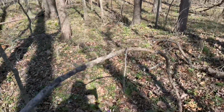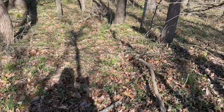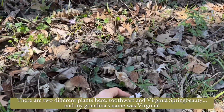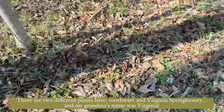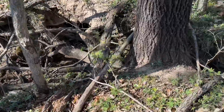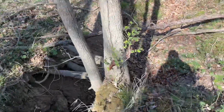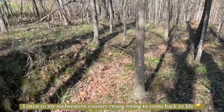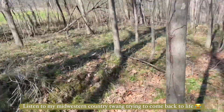But all the violets. And then whatever these things are, I'll have to look it up because I don't know what those are. Ooh, it's a little chilly down here with the breeze blowing and in the shade. It's only about 50 degrees today.